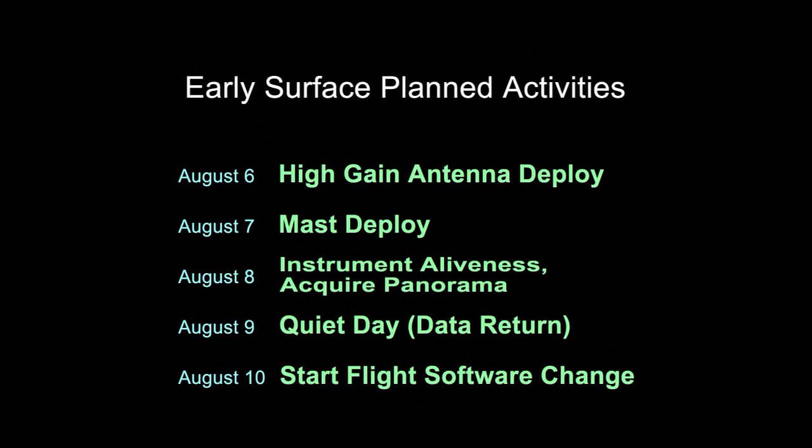The panorama is a big set of pictures and takes up a lot of data volume, and so we want to essentially not do a lot else other than just send that data down and have it on the ground, so that we can begin to plan what to do long-term with the mission.